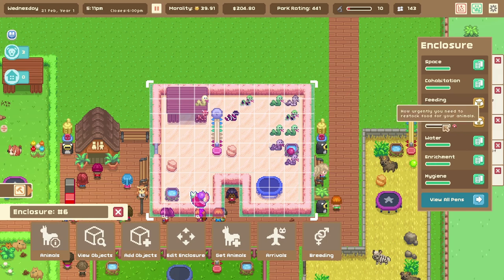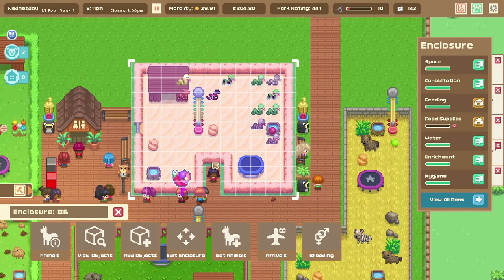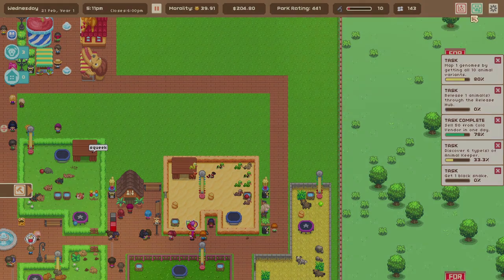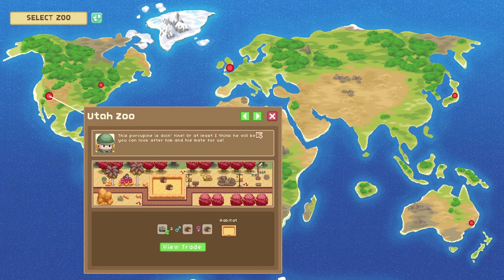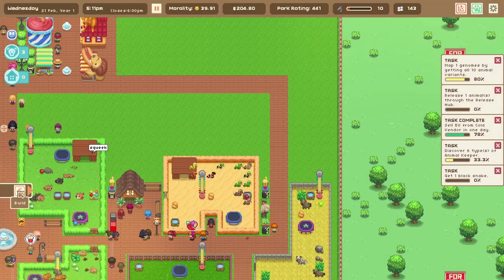So yeah, that's not a problem. Food supplies, yeah, they'll get on that. I assume because we've just resized it, it needs to be restocked with food or whatever. Okay, that's wonderful. So now, hang on a second. What are we getting again? We're getting porcupines who need a desert habitat. Okay, so let's get one of those in.